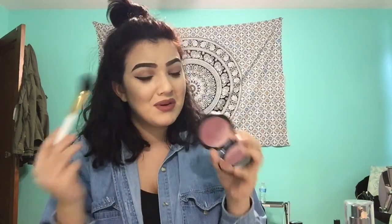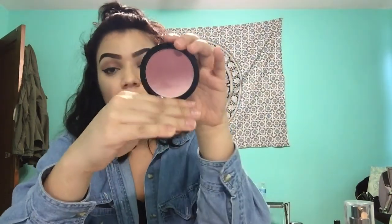I'm like, oh my god, what do I do? So I was trying to get rid of it for the longest time, but then all of a sudden it just started working with my cheeks. But honestly, now I know not to use so much. There's still some powder left right there, but other than that, it's pretty good.